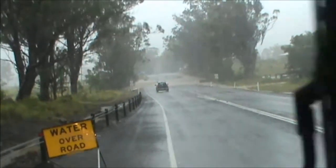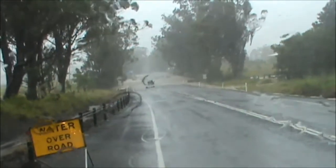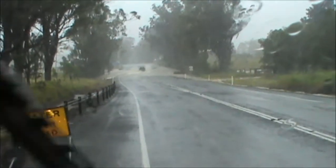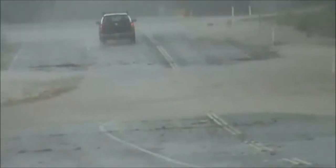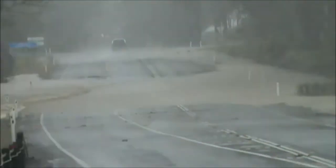These are the weather conditions in my area with this weather system sweeping down the east coast of Australia. There goes a vehicle through a flooded part of the road, 4x4 access. I came through here a couple of hours ago. And where I am is a place called Crow's Nest on top of the Great Dividing Range.